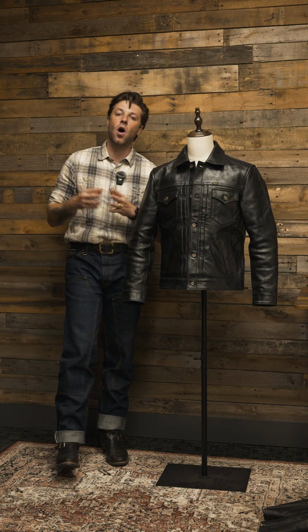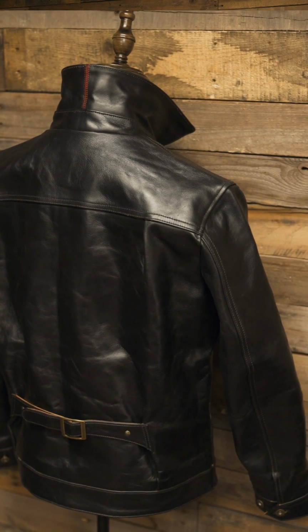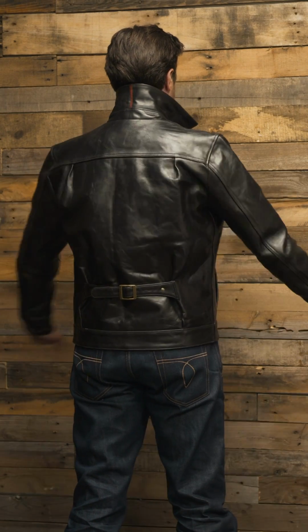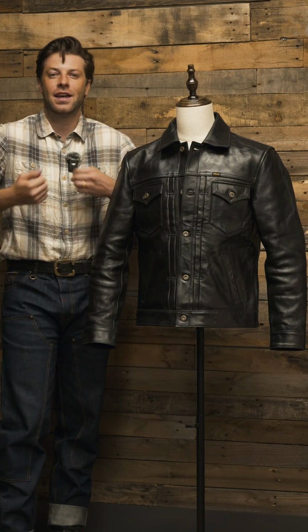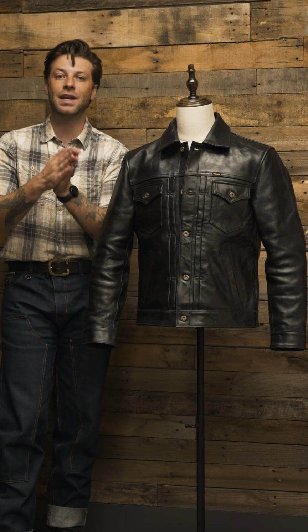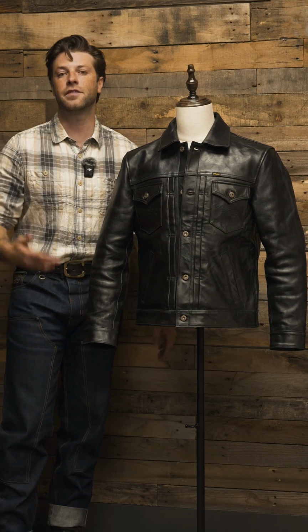Speaking of the back, we also have a couple of darts on the shoulder yoke. That really provides some form of movement. When dealing with a thicker and stiffer leather like the Hardline here, you really need a fighting chance to move. So with these shoulder darts, it allows you to roll your shoulders a little bit more, not only at the beginning of the break-in process, but all the way through the entire life of the jacket.